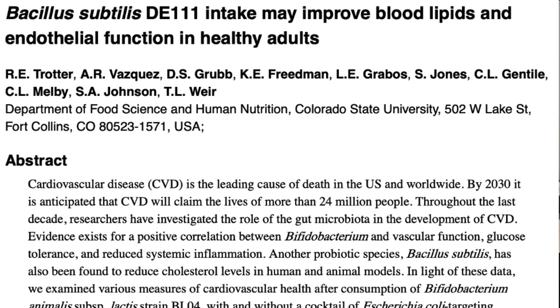Bacillus subtilis DE111 is a strain of probiotic bacteria that you may be taking right now. I want to take a few minutes to talk about the human research on Bacillus subtilis DE111 to give you an idea of what we know and what we don't know. So we begin our discussion by looking at this paper.